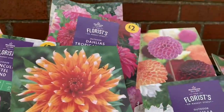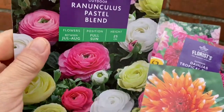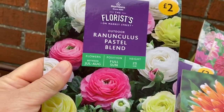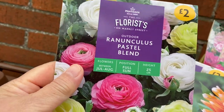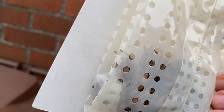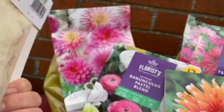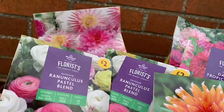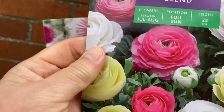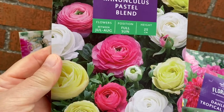So these are the bulbs that I'm going to plant in that raised bed that I showed you a while ago. This is Ranunculus pastel blend, and I think there are small tiny bulbs in there. How many in there? It's 20. So these are the looks of the flowers, how it looks like.